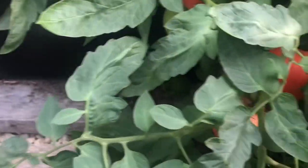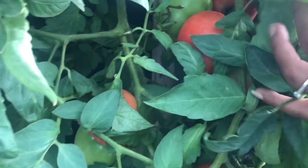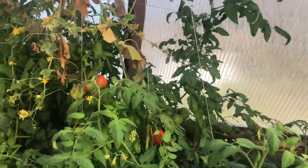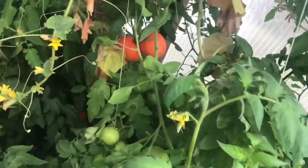Okay, so the tomatoes are all the way down through here. Let's see if I can look at all the tomatoes down towards the ground, you guys. So I've got to get in here and pick that. And then let's see the size of some of these. I'm just curious. Oh yeah, these are awesome. I'm going to pick one just so I can show you.